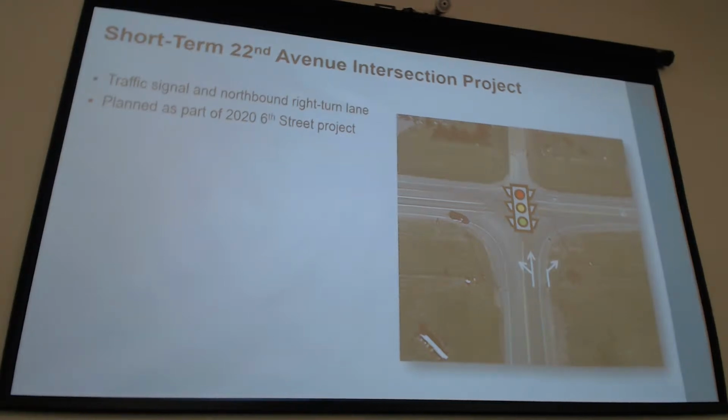And the plans are that here sometime late spring, early summer, a traffic signal will be installed at that intersection as well as a northbound right turn lane. The plan is then that traffic signal would stay in place until that 2024 project, that major build out of the intersection that's planned for 2024. So just keep in mind the signal's coming, planned for the summer for construction, and then the plan is that it will stay there until that future project in 2024.